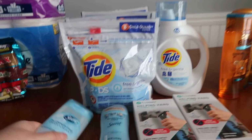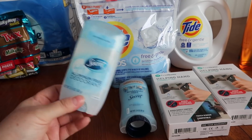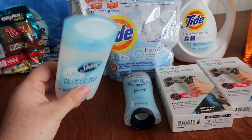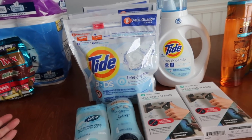Also, this one was supposed to be on sale for $3.49 on some clearance, but it rang up full price. So some of the tags at the store were kind of goofy, so I got nibbled on that one, but I'm okay with it. It's not the worst thing.